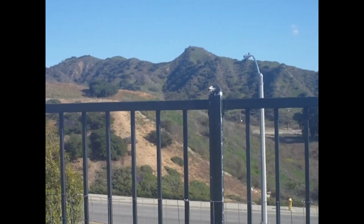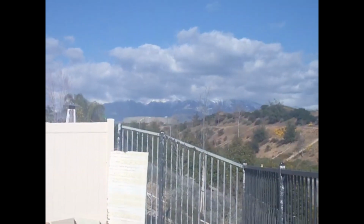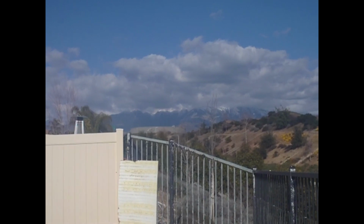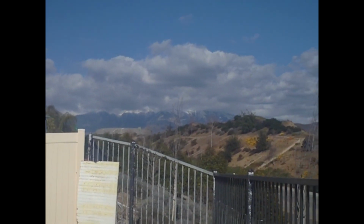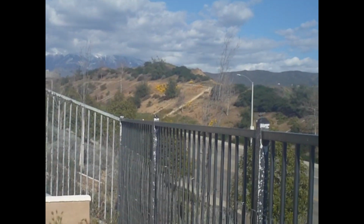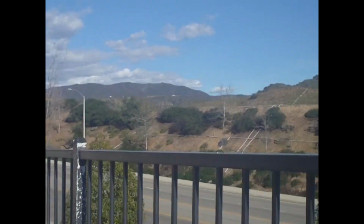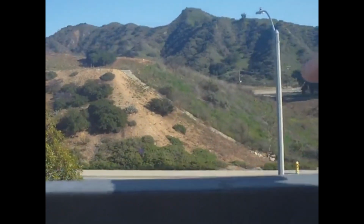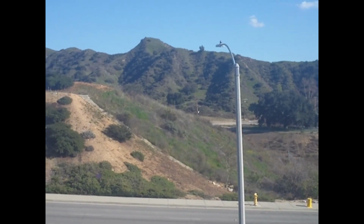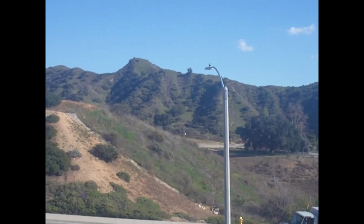And back in there you can't hear the traffic at all. And there's the mountains. I just love looking at those every day. The little yellow flowers that are coming out on the hillside are California's state flower, yellow poppies. And they'll engulf this whole hillside eventually. I'd sure like to have some. I have seen people stop and dig them out.